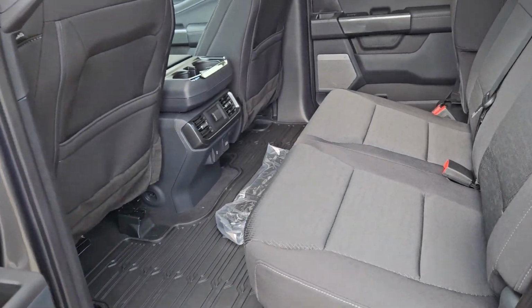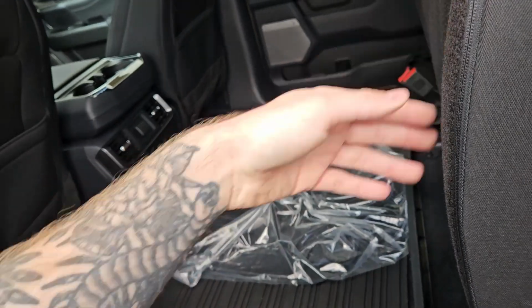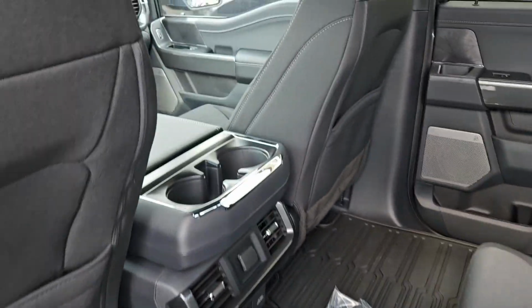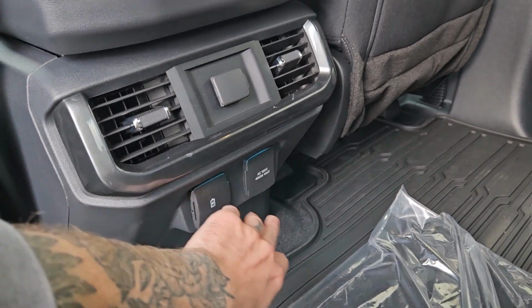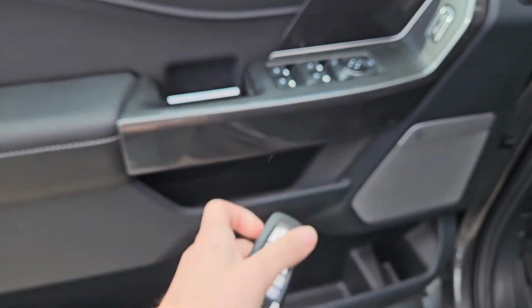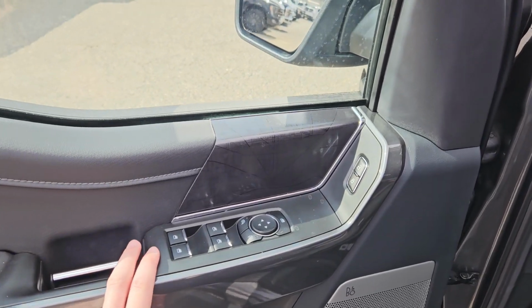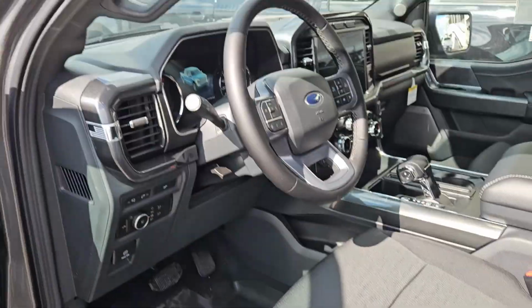Looking into the back seat, we have comfortable seating for three with the black cloth, as I mentioned, can be lifted up and out of the way to accommodate any other cargo. And in the middle, you have two cup holders, 12-volt power outlet, USB and USB-C, and 120-volt power outlet. And this truck has a remote start, so no need to go outside to warm up your vehicle. Looking in, you have power windows, power mirrors, and power locks, as well as a fully power adjustable driver's seat.